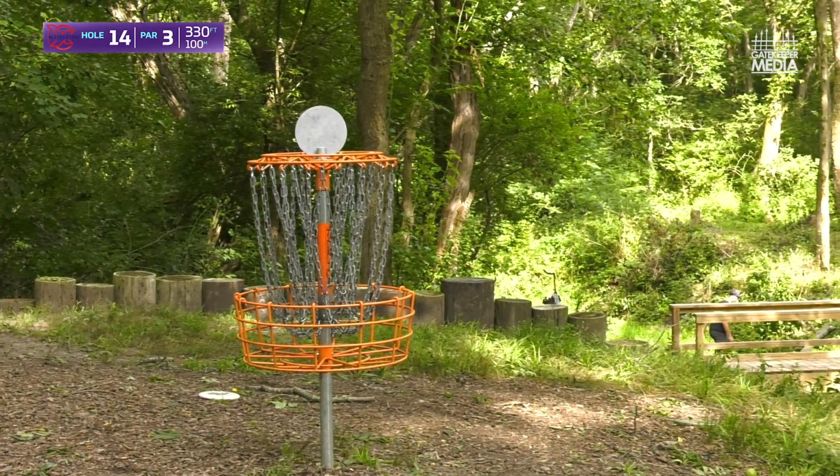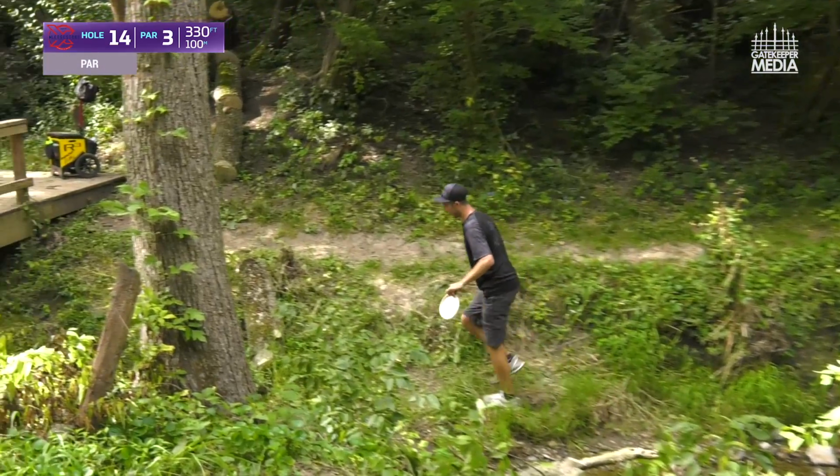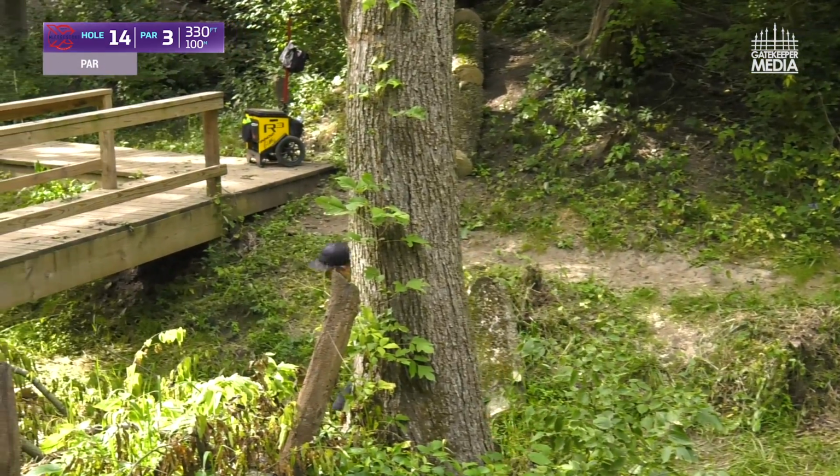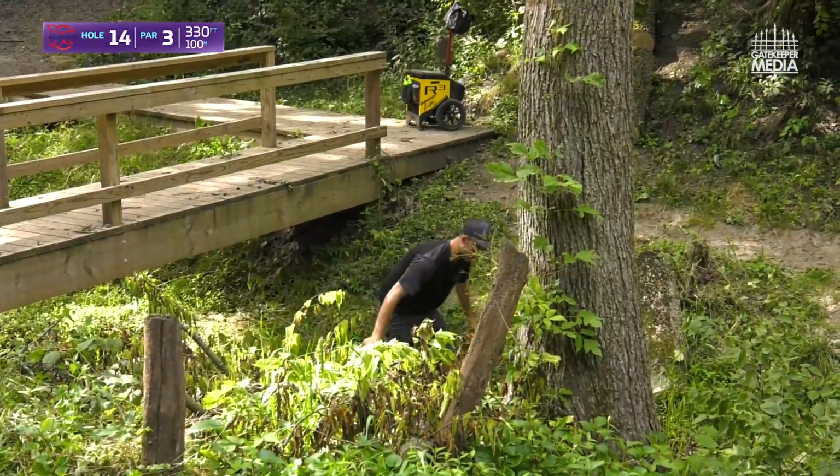I couldn't really jump putt because I would have jump putted into the river, so I couldn't get that extra oomph on it to get it above the rim, but I hit the cage. Yeah, the drive was what messed me up.